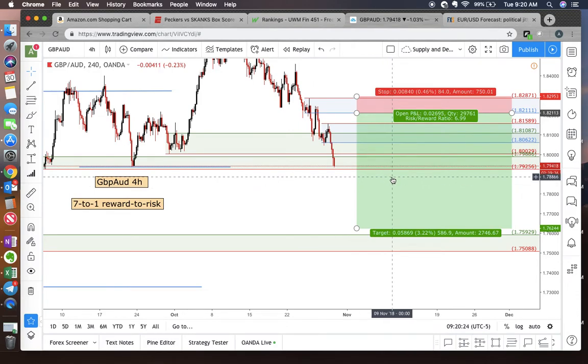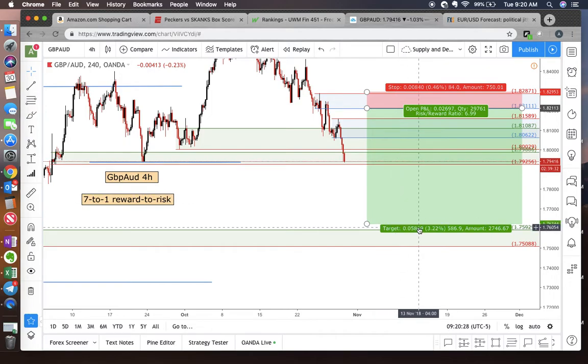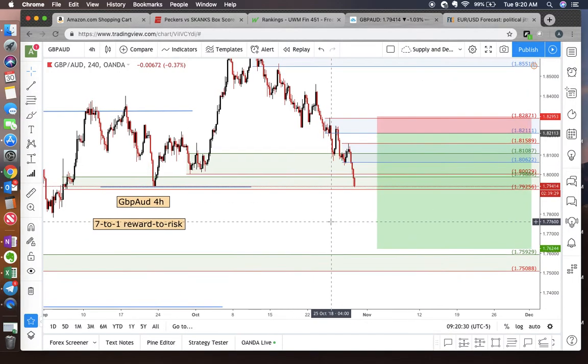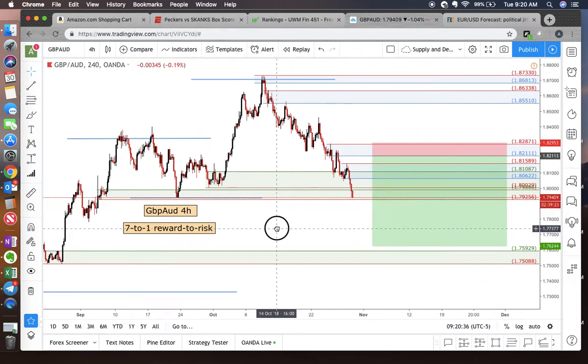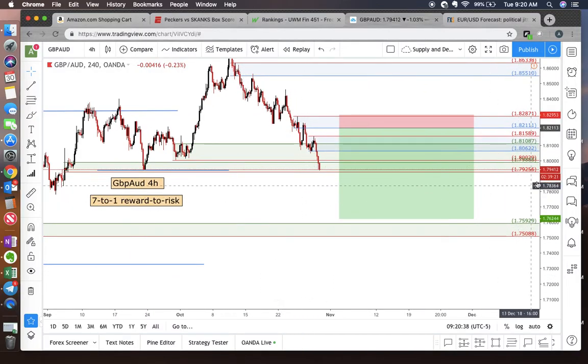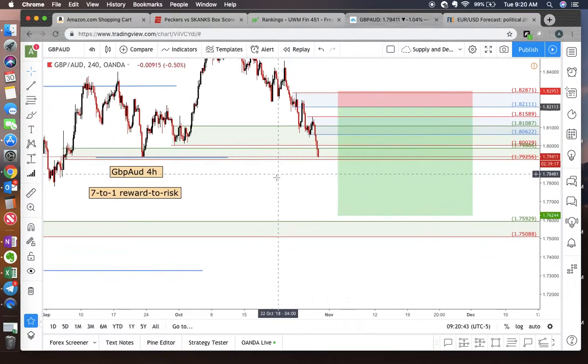Currently about 270 pips in profit. Again, looking to run it down for almost 600 pips, which sounds like a lot, but this pair tends to move. I don't know what the ATR is on it. I don't have ATR in my charts, but I believe this is one of the higher ATR pairs at the moment. Pretty volatile.